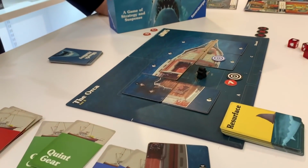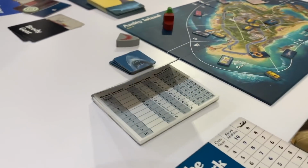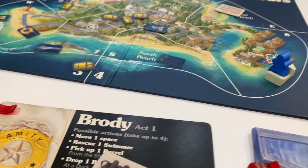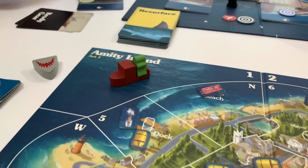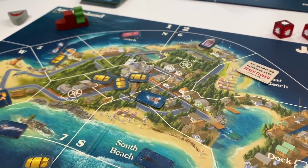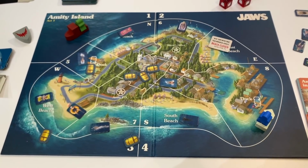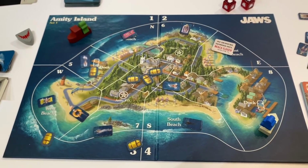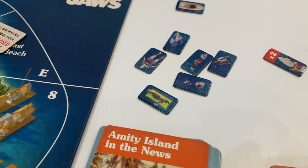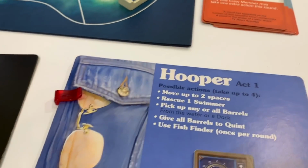This is Jaws, the board game. It's 2 to 4 players, 12 and up, about 45 to 60 minute play. The awesome thing about Jaws is that it is a 2-part game. There's an Act 1, there's an Act 2. The board is double-sided, so on Act 1, on this side of the game, it's a hidden movement. The shark will be swimming around trying to devour as many swimmers as possible, while Chief Brody, Hooper, and Quint are trying to close beaches, save rescuers, and inevitably tag the shark with 2 barrels.